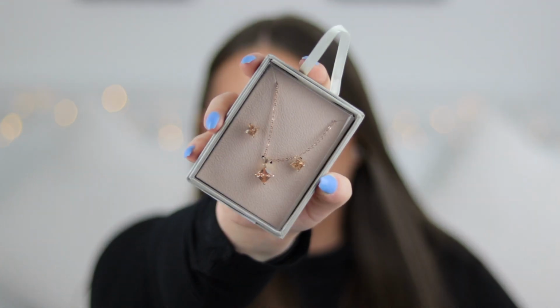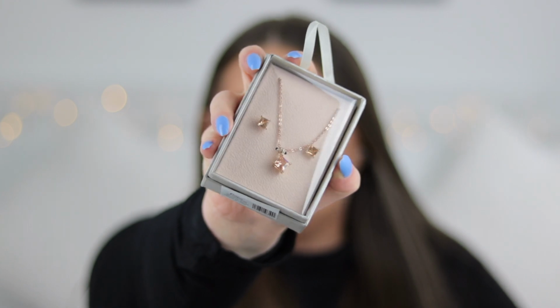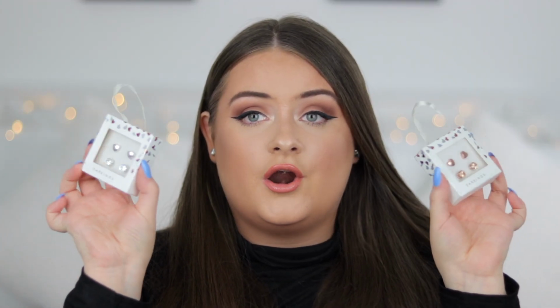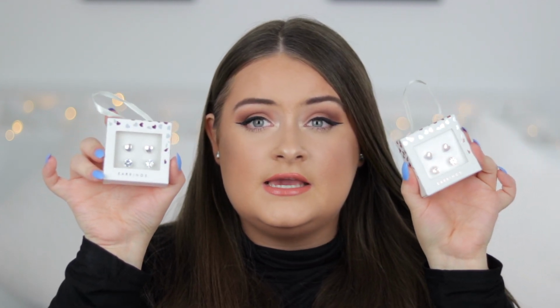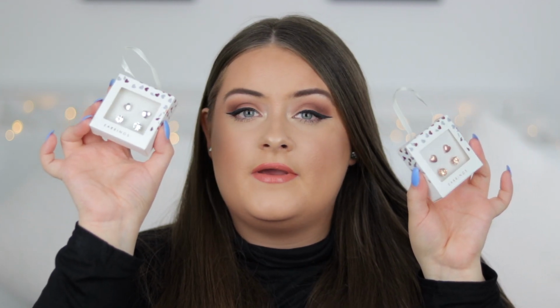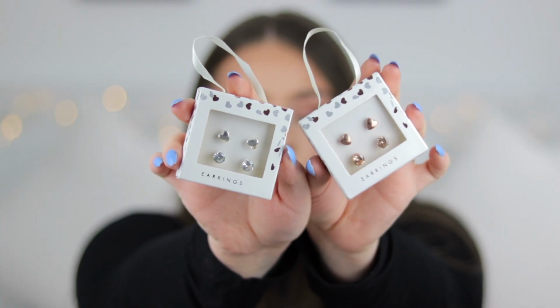So I picked up a few jewellery sets. So the first one I picked up is this one, and this is a rose gold necklace and earrings set. So yeah, this one is so adorable. That's what it looks like there. Like, how cute is that? Next little sets I picked up are these two, and these just have 2 pairs of earrings in them each. So I have this silver pair and this rose gold pair.